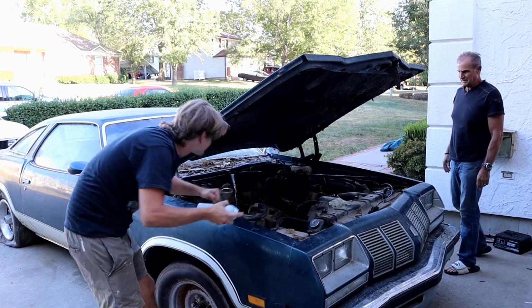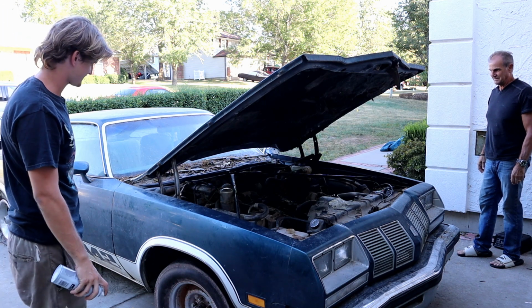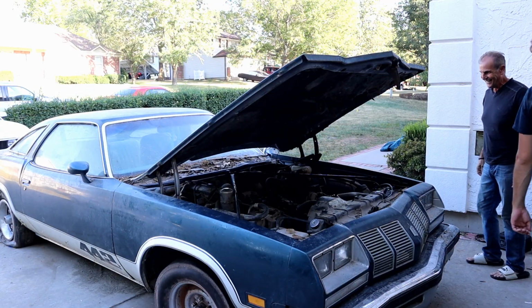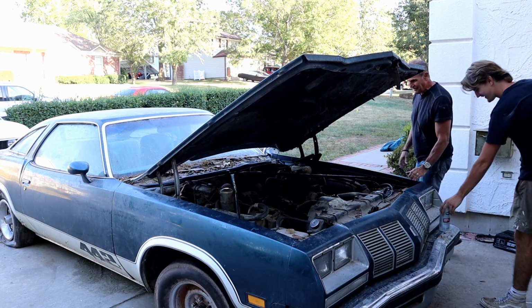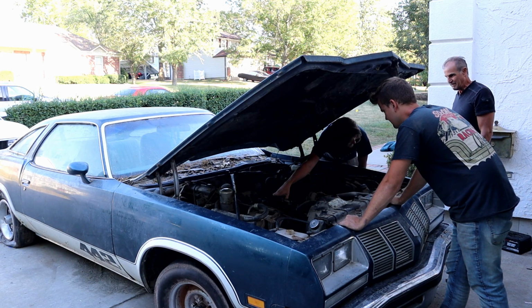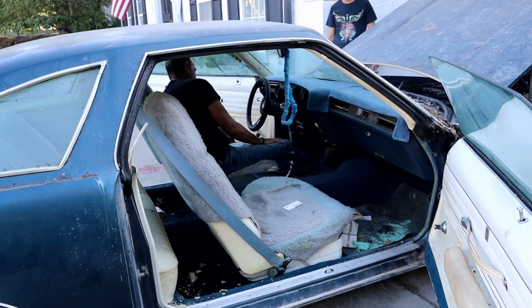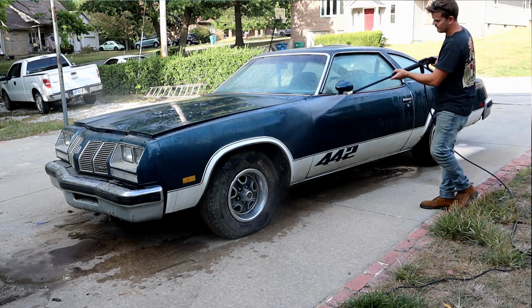With the car now running, the last thing to do for the day was to get our dad outside and show him his old car. So the next thing we have planned for this car is to get it driving again.